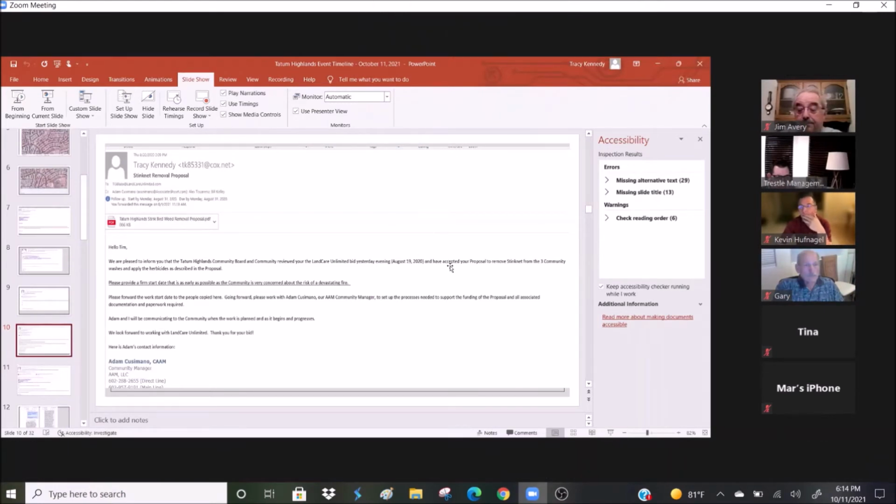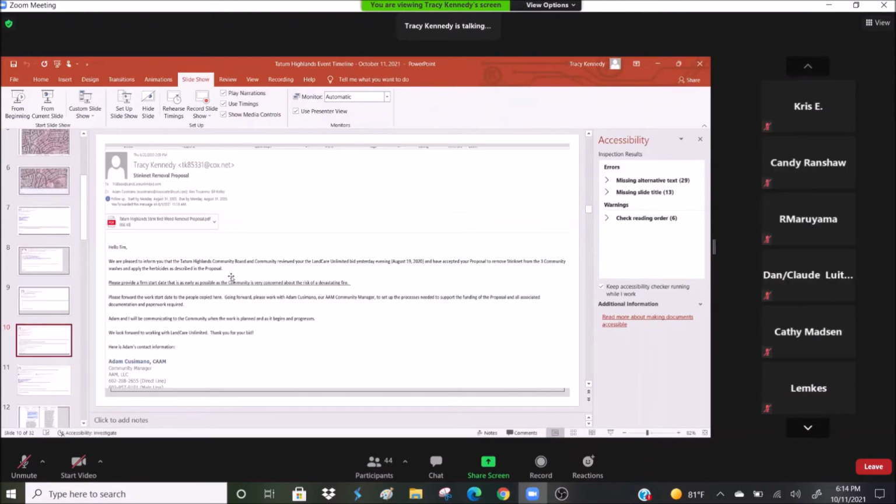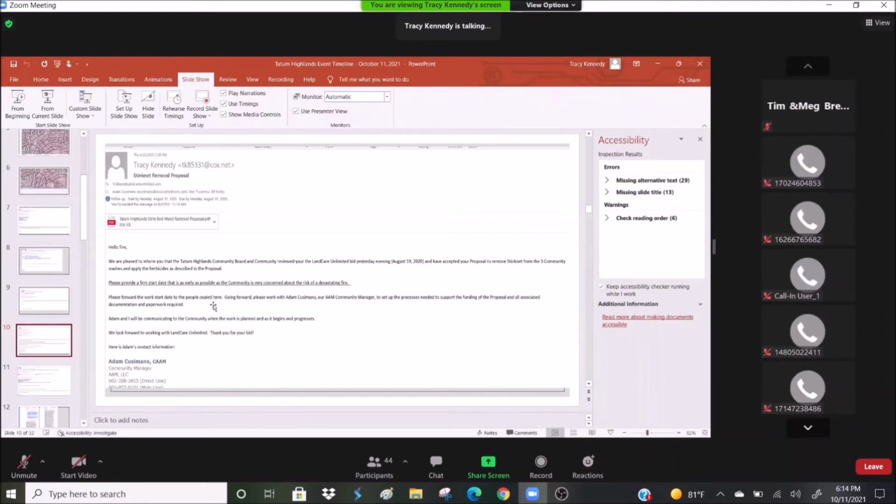We have accepted your proposal to remove Stinknet from 3 community washes and apply the herbicides as described in the proposal. And then the board asked me to ask for a firm date to start the work. And going forward, please work with Ada Cusimano, our AAM community manager, to set up the processes needed to support the funding of the proposal and all associated documentation and paperwork required.